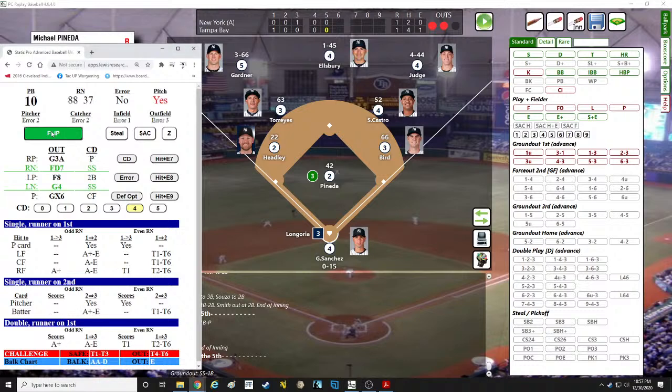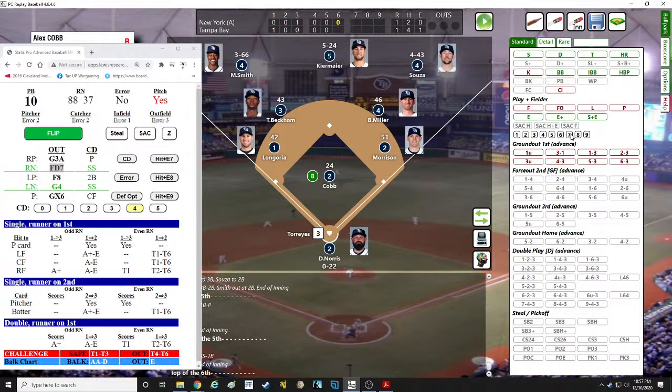Evan Longoria, 88. That will be an out. He's an RN, and that is going to be a deep fly to left field. Back to the warning track and makes the catch. Brett Gardner. And we have us going to the 6th, all tied at 1. Definitely a pitcher's duel right now here in Tampa.